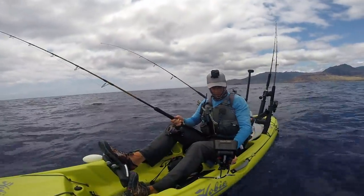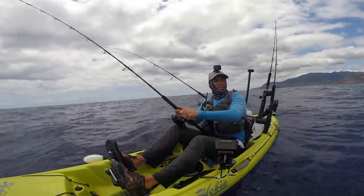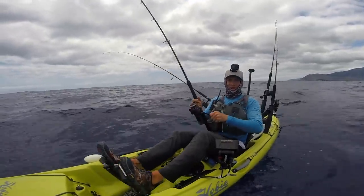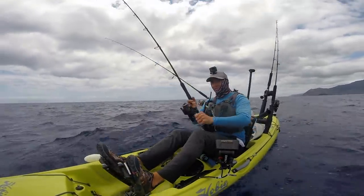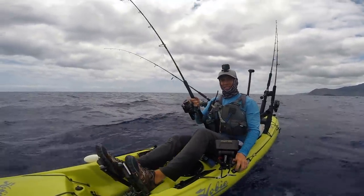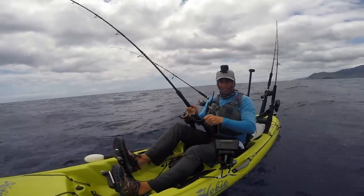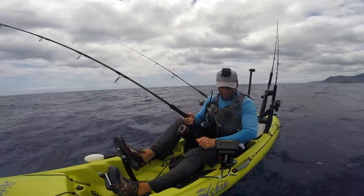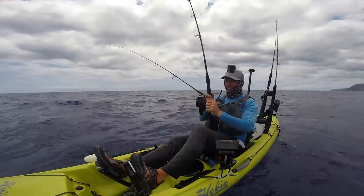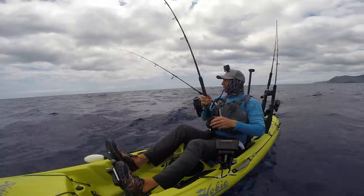All right, hooked up here in 250 feet of water. And I think it's an aha, which is super annoying. But, you know what? Because of this, we didn't get skunked. So, there's a bright side to that one. It is an aha. It's a lot bigger than the other ahas I've caught lately.